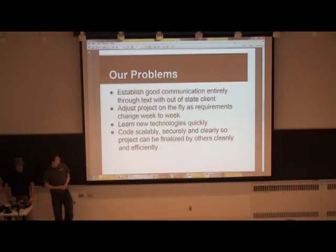The other thing is we were kind of shaky on the details as to what exactly we'd be doing at the start of the project, especially while we signed our NDAs. And he wasn't exactly sure what he wanted the project to turn into. He knew kind of the big picture of what he wanted, but the actual details thereof, he didn't know any better than we did. So we were very much adjusting week to week as things changed.